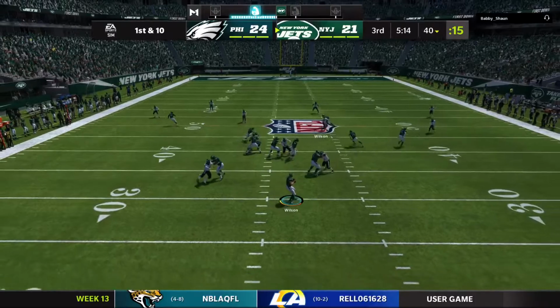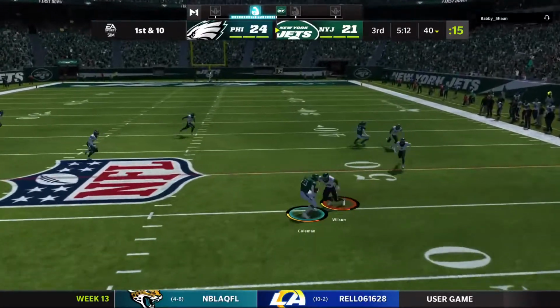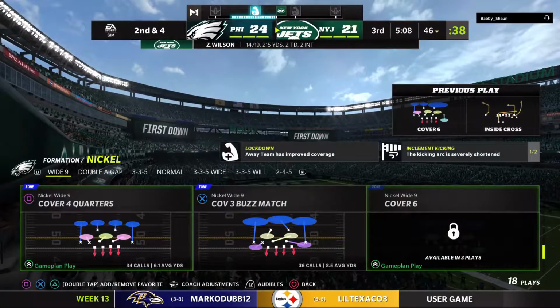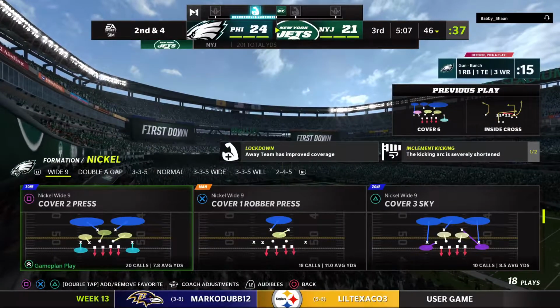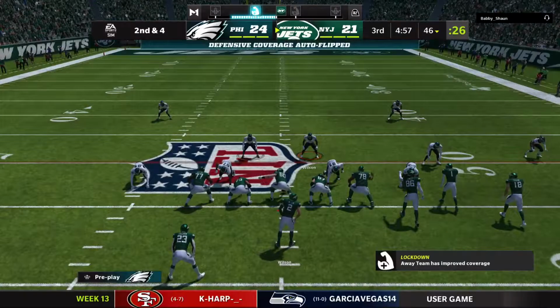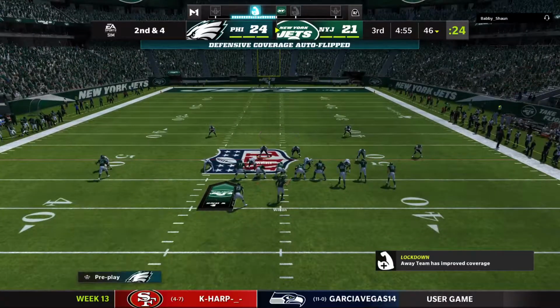Throwing again here, Wilson. He'll get this to Coleman, and they get to him after a gain of 6 to the 46. Looked like a pretty good, safe play right there. No, he's had trouble with the interceptions in this game. Hits his guy out in the flat.